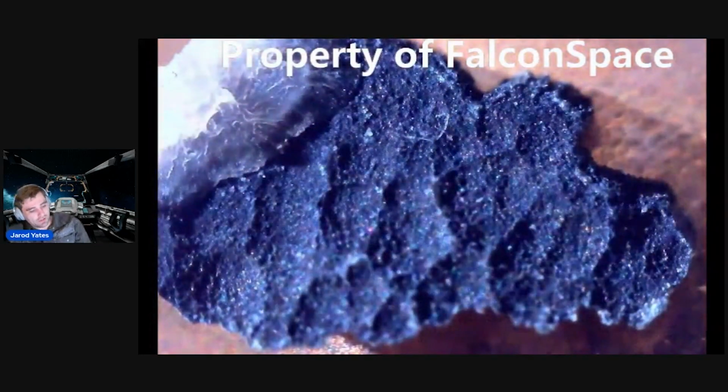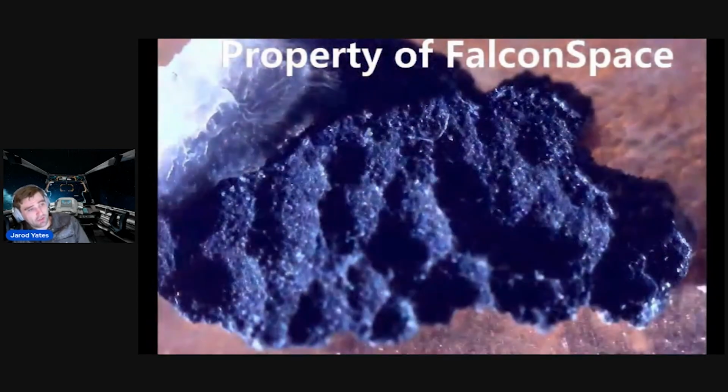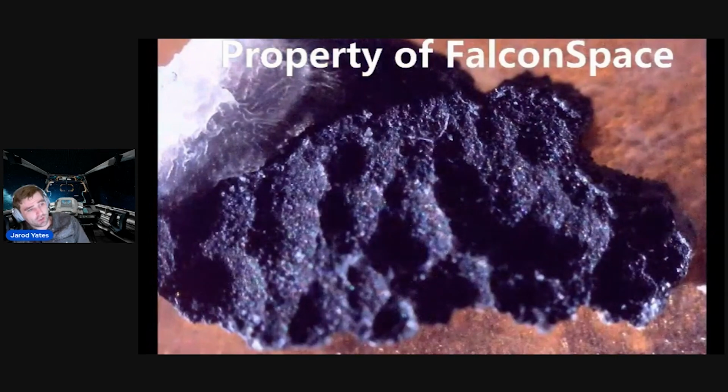Yeah, these beads are super interesting to me. Once again, they might be totally prosaic. We don't know yet. Not until we do the X-ray diffraction, which hopefully will be happening somewhat soon.